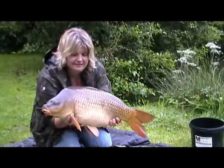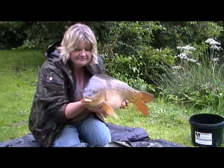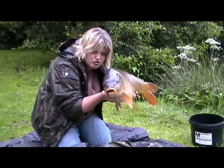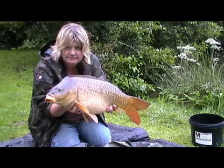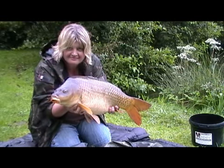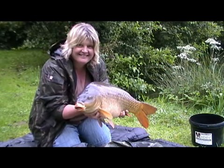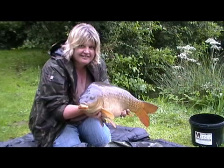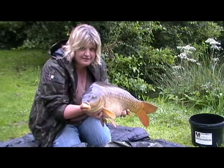Well, Margot seems to be struggling for the fish, but when she gets them, look at this for a common carp. 18.5 pounds of absolutely pristine, deep-bodied, beautiful French carp. At last she's smiling again. Yeah, too true. Happy holidays. What a beautiful fish, absolute stunner. And I've sat in the rain for hours for this.